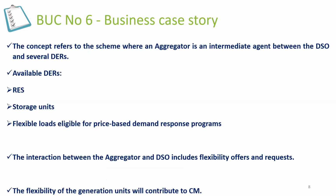Therefore, within the concept of the aggregator, who acts between the DSO and the several distributed energy sources and is responsible for managing this portfolio, there might be several DRs, such as renewable energies, storage units, and flexible loads eligible for price-based demand response programs. And the flexibility of the generation units in this portfolio will contribute to the resolution of congestion management.